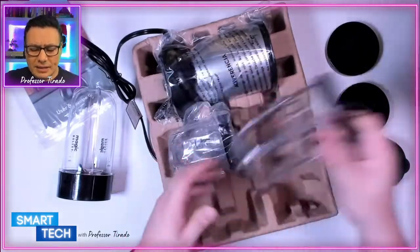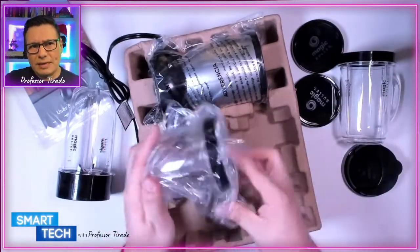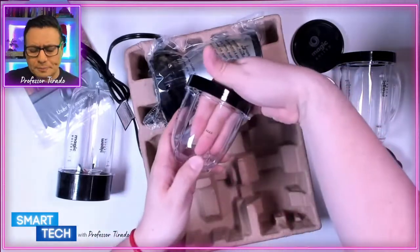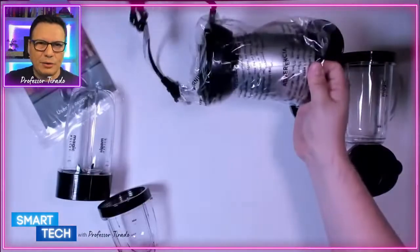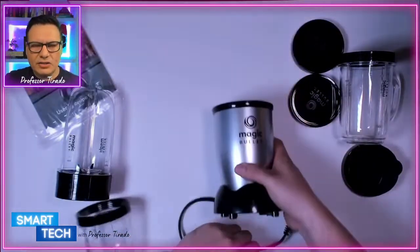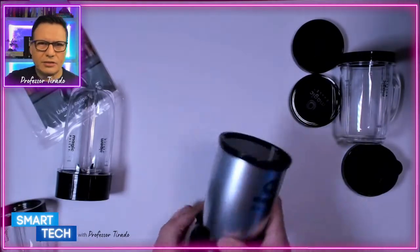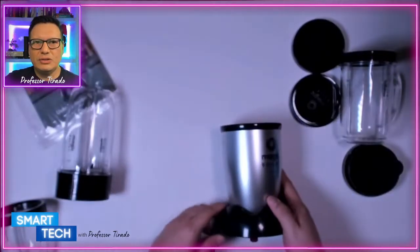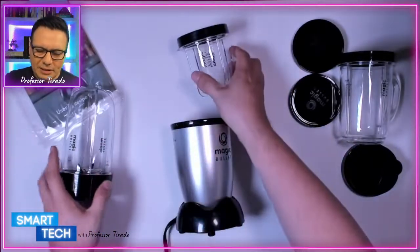What I like about it is you can see here it has the max line, so it tells you specifically how much product you can add into each cup so that it doesn't cause any overflow or spill. You also don't want to damage the motor by having too much product in it. So in case you've been thinking about making your life easier when creating your beverages, your smoothies, your juices, or even guacamole, you could easily just use this blender. Everything is dishwasher safe on the top rack except the base because it is motorized.